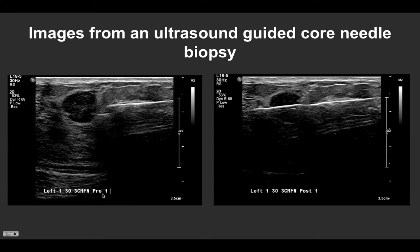So here on the left, we'll see the pre-fire image. You see the needle here that I'm pointing out, and this is the targeted mass. And on the right is the post-fire, where you can see that the needle has been advanced or fired through the mass, and that's how you know that you got the sample that you needed. And here at the bottom, you can see how the location of the mass is recorded, so it's left breast, at 130, 3 centimeters from the nipple, so pre-fire and post-fire.